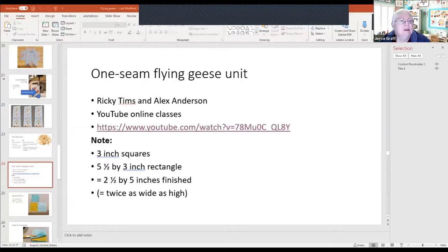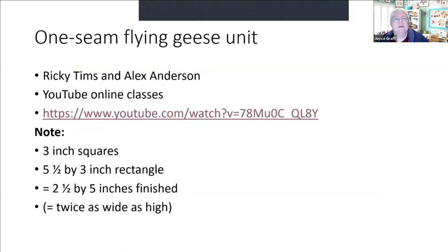So you notice he cut 3-inch squares, not 3.5. So what's the finished size of his square going to be? 2.5. Because 2.5 times 2 is 5, plus the 1/2 inch seam allowance, means that he gets a 3 by 5.5 inch rectangle for the goose. All right, are we following? Yes. Okay, so 2.5 by 5 is going to be the finished size of this, because it's twice as wide as it is high. So I made a couple using those directions.